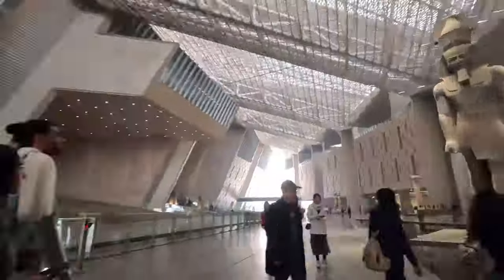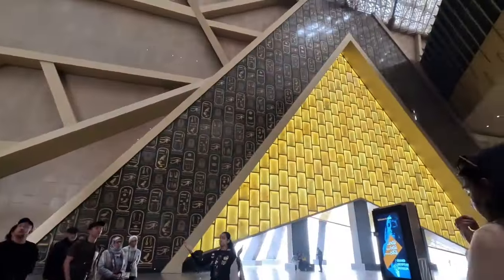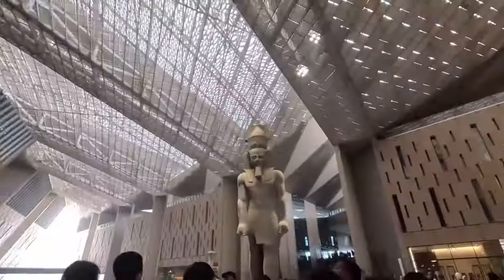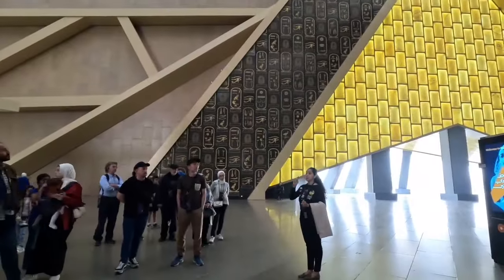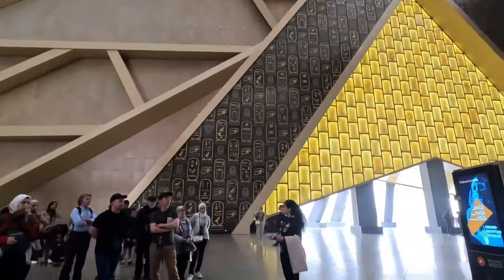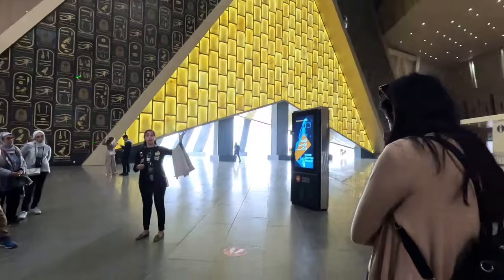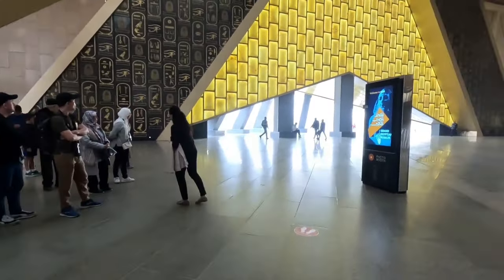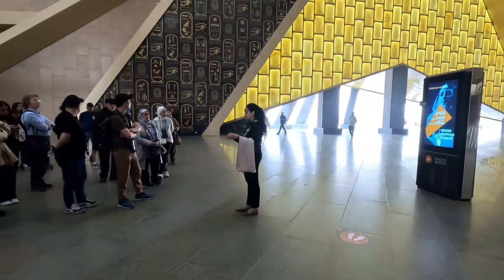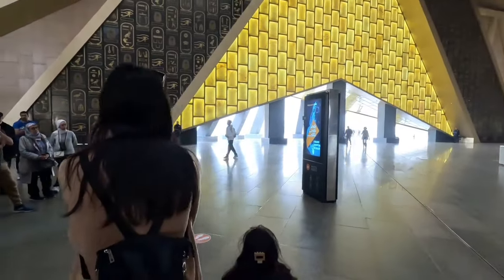One interesting piece of information I learned on this tour is that in the roof of the museum, there is a hole that allows the sun to line up over the face of Ramesses II twice every year, the day of his birth and the day of ascending to the throne. It resembles the same process that happens every year in his temple, Abu Simbel, in South Egypt.